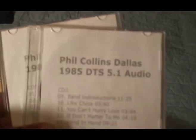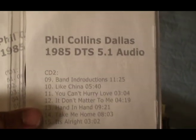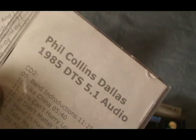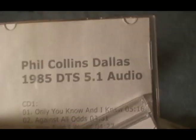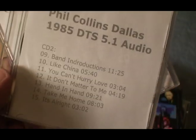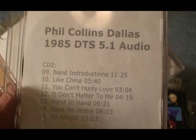This is that same Phil Collins bootleg I showed you from Australia. Only thing is, this is recorded in DTS 5.1 audio, the whole show. Well, actually, no, I take it back. This is not Australia. This is from Dallas, Texas. So this is a show from Dallas, Texas that was actually an official live recording he released on VHS. I actually have a copy of that tape as well. And this is the whole concert that appeared on the videotape in surround sound.